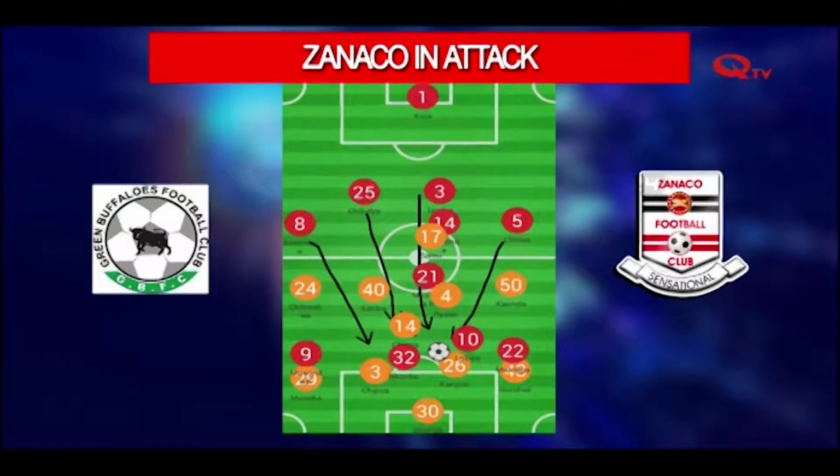So here we go. Zanaco there, playing long. What was happening is that the four forwards now, because it was actually turning out to be a 4-2-4 formation. So you had Kennedy Msonda, the number 9 in red, Henrietta Nkonko, and Solomon Lokwa and Augustine Mlenga taking high positions. Immediately the ball is with the back line, they're already running onto the edge of the Green Buffaloes defense. So it was 1v1 in the final third.